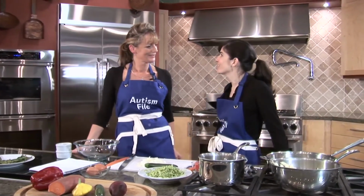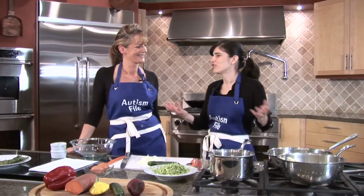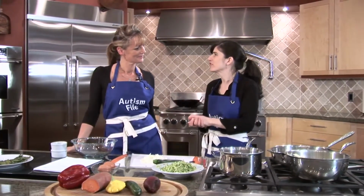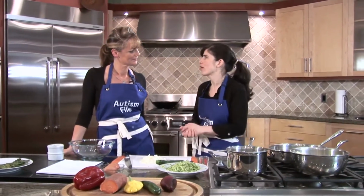Okay, so today we are going to make... Yes, we're going to make vegetable latkes. And I have to admit, I didn't know what a latke was. So a latke is a Jewish specialty food, and it's basically like a potato pancake, more or less, kind of a hash brown. Okay, fabulous.